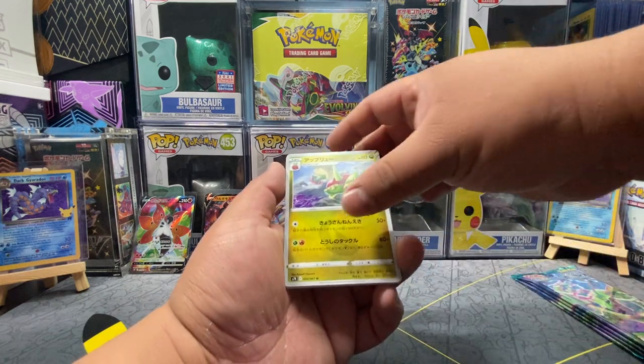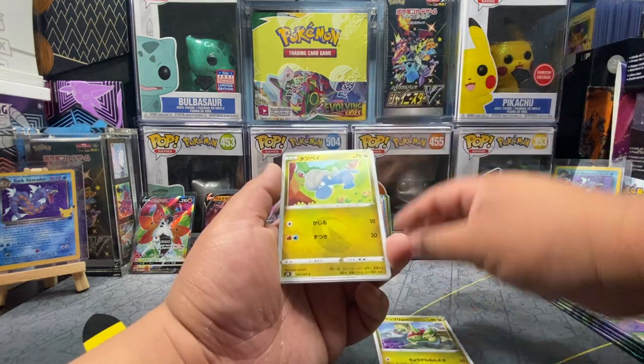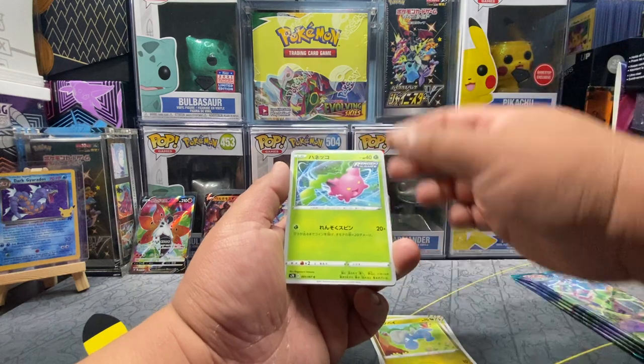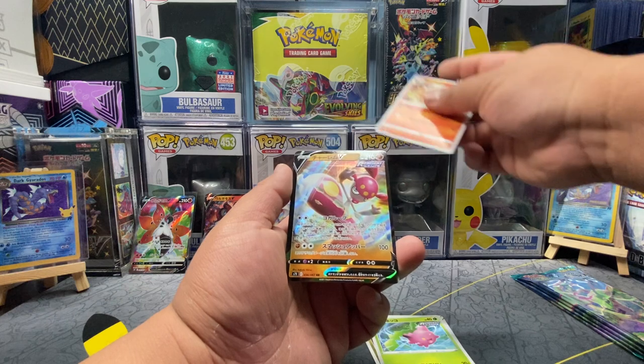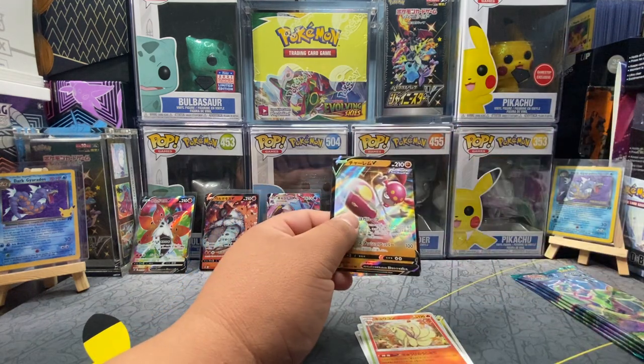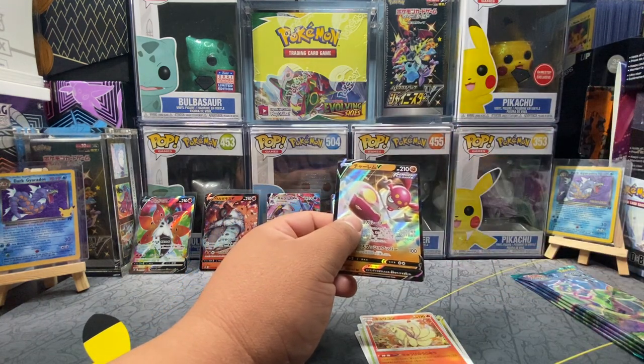Okay. Appletun, Bagon, Hoppip, Ninetales, and Medicham. Doing some high kicks.